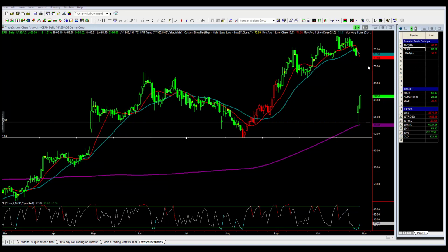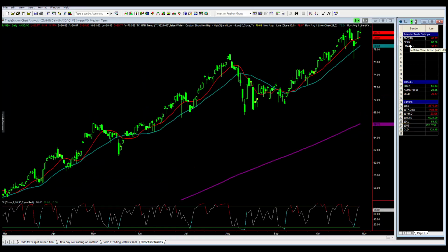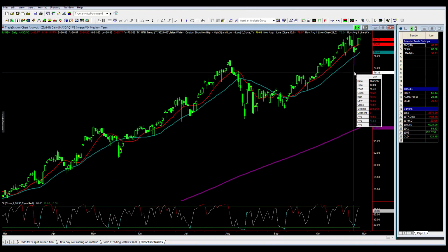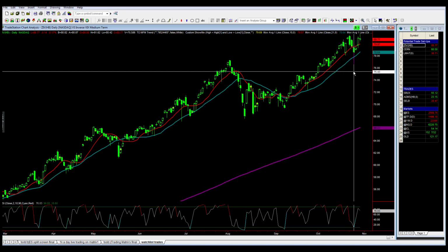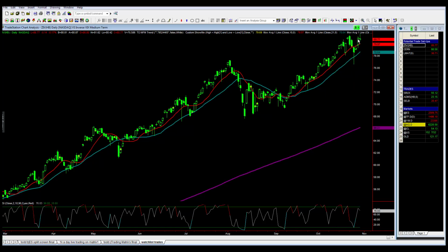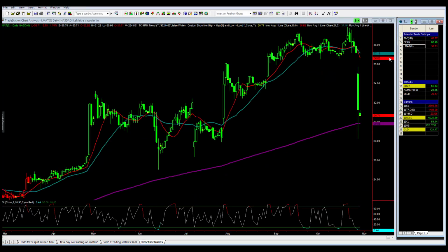All right, let's take a look at, if you recall, ZIV, I pointed out a few days ago, right here. I was saying to buy it down in here, but we reversed and closed in the upper quarter of that range, and I was telling you that the market should move higher, test this high, and that's exactly what we've done there. And let's take a look at one trade that is definitely setting up now, okay?